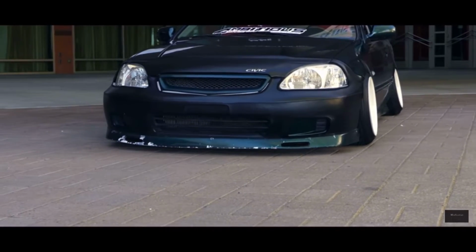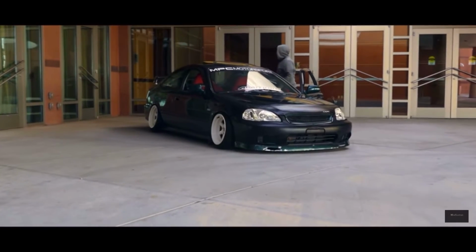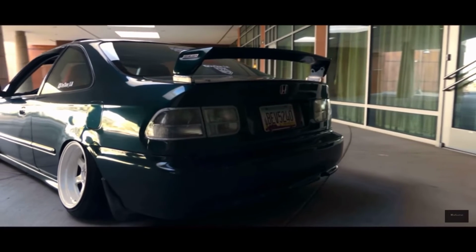But anyway, yes, the car is front-wheel drive, but that's actually better for daily driving anyway. And who doesn't like to be able to daily drive their car year-round? I know I wish I could. Front-wheel drive conversion on my 350Z.